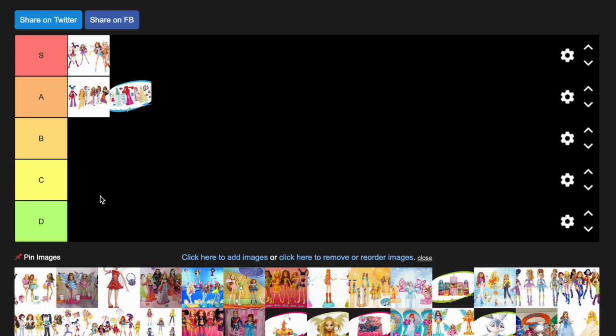Then we have the pajama party line. Now, this line I'm not actually super jazzed about because this line doesn't include Tekna for some reason. This line was sold here. I had a friend who had Bloom from this line, and she is really cute, and the accessories are really cute, but also the outfits aren't so accurate.